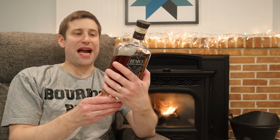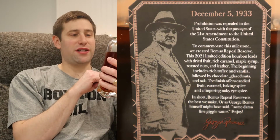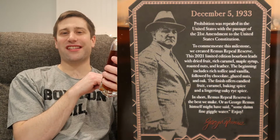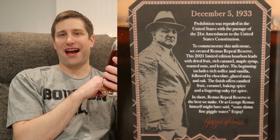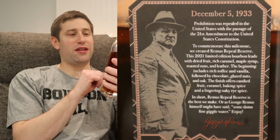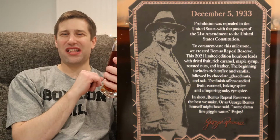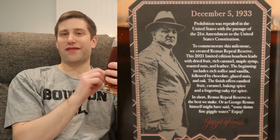Let's see what's on the back here. The tasting notes they give you on the bottle say it leads with dried fruit, rich caramel, maple syrup, roasted nuts and leather. Sounds like an old cowboy camp, doesn't it? And then it says it includes some chocolate, glazed nuts, and oak. A lot of nuts they're talking about in this here. In short, Remus Repeal Reserve is the best we make.